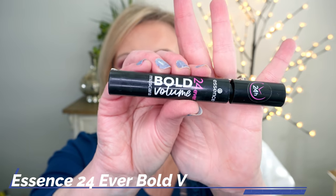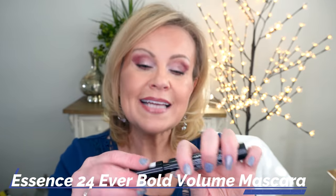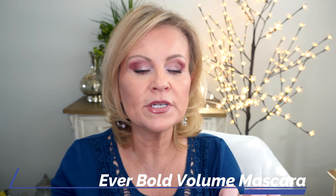Another one, this is a holy grail. This was in my 2021 top makeup favorites. This is probably the best mascara that I absolutely love from the drugstore. This is the Essence 24 Ever Bold Volume Mascara. This is fantastic. It does have that plastic bristle brush.